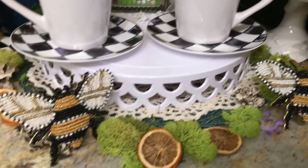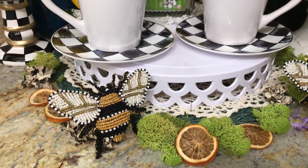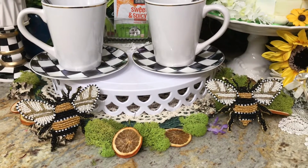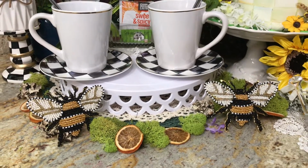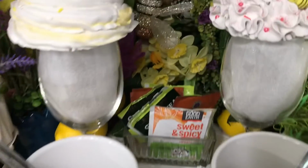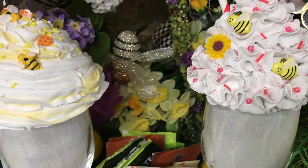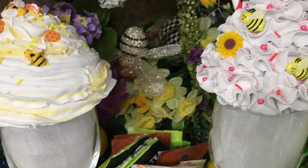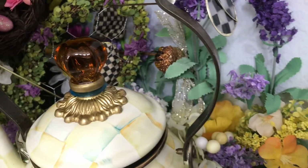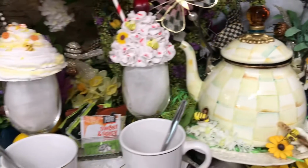And these are Mackenzie Child bee napkin rings, but I love them so much just as home decor. So I usually just use them as home decor. Are they not beautiful? Then tucked back up in here, if you can see, there's some more Mackenzie stuff. These are actually Mackenzie Child's bees right over here, and another one poking out over there. So we have quite a few things in here.